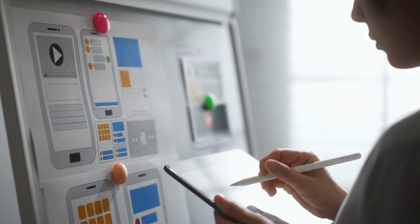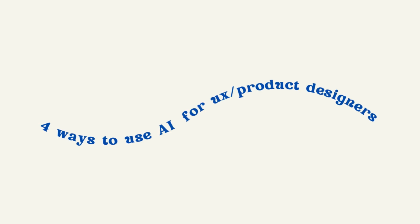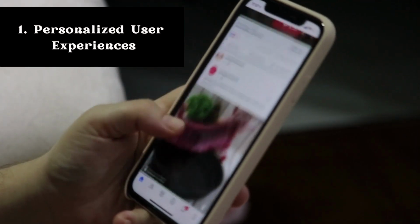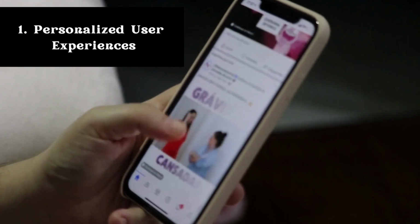In this video, I'm just going to cover 4 ways that UX designers can use different aspects of AI to enhance, improve, and show their value to the business. So the first way UX designers can use AI is to create personalized user experiences.